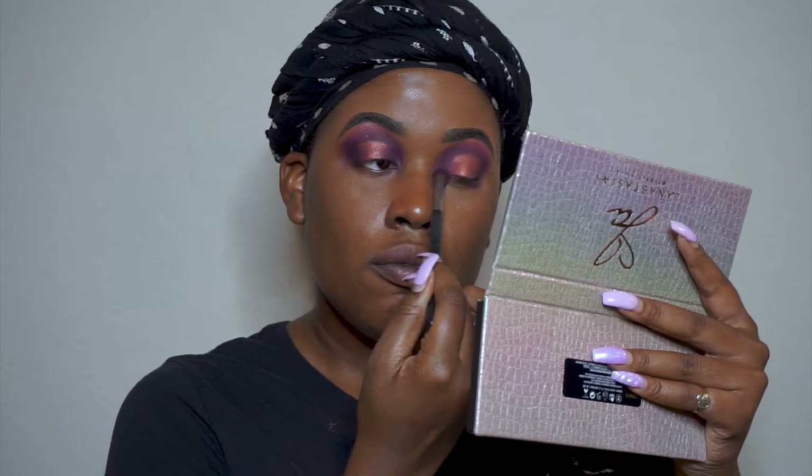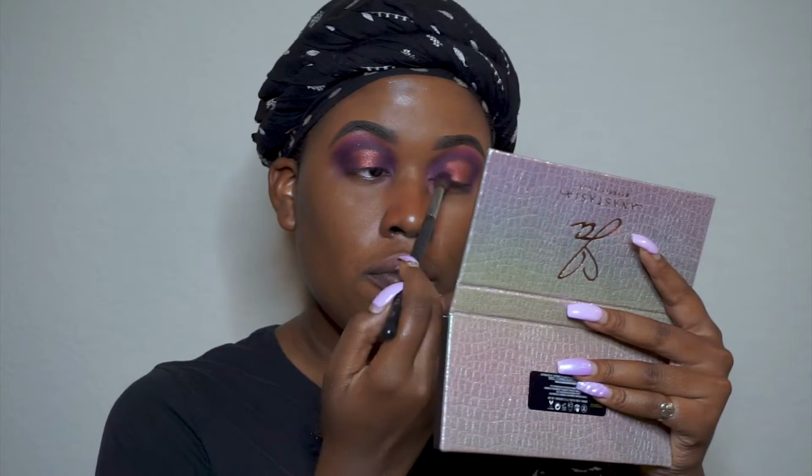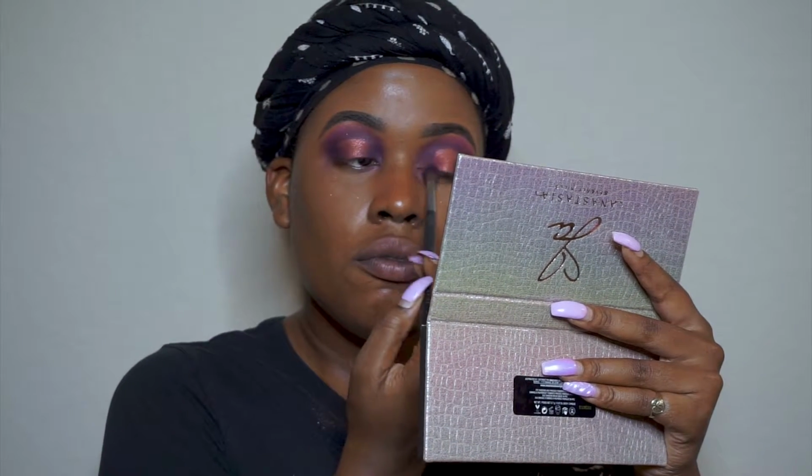Now to complete this halo look, I'm just going to go back in with Big Wig first, and then I'm going to follow up with Supreme, and that's just going to help us blend out that halo a little more and give it the effect we need.